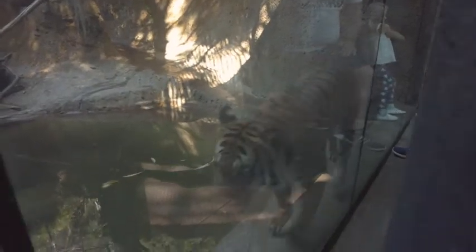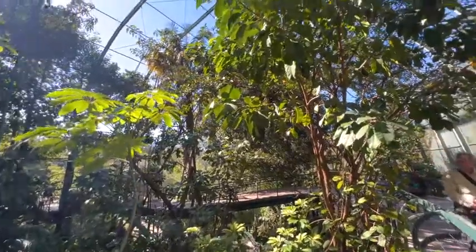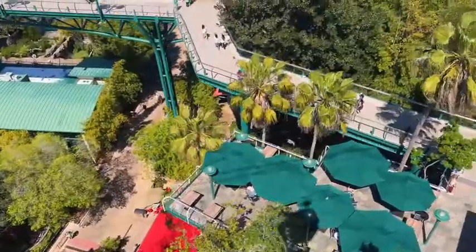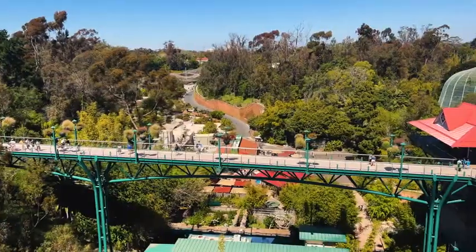While you're here, make sure to pass through the often overlooked Scripps and Owens aviaries. These structures are some of the oldest in the park and provide incredible environments for birds, fish, and turtles. At the edge of the Lost Forest is the Treetops Bistro. This is a great place to stop for a meal, as it has an unmatched view of the zoo, Balboa Park, and the San Diego skyline.